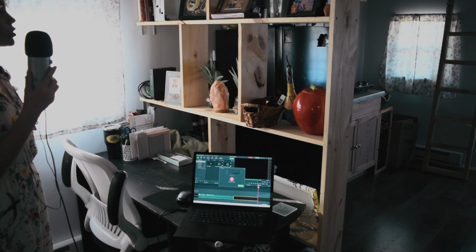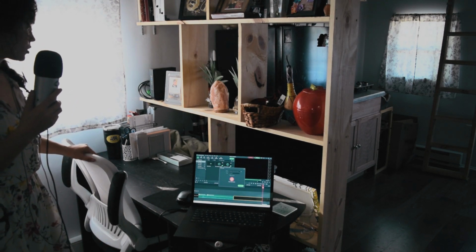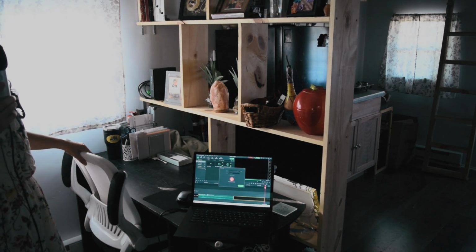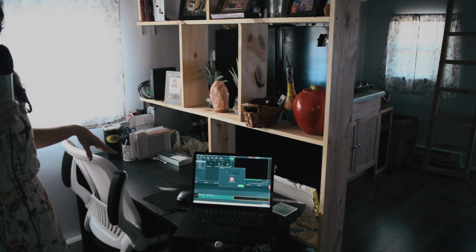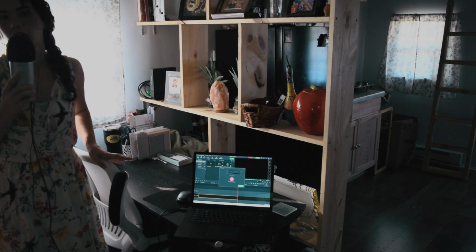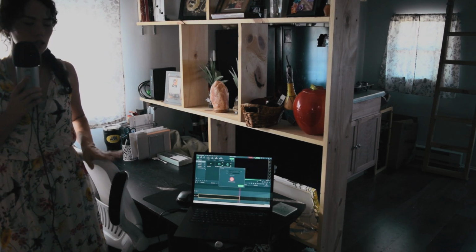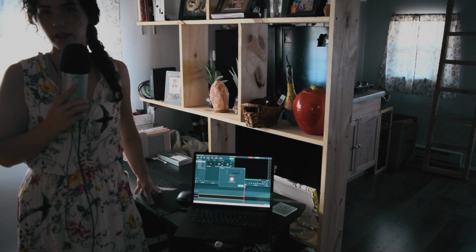But we have two side-by-side windows here and just a little office chair and desk. This is where I do basically all of my editing and everything like that. And I do some English writing tutoring. So it's nice to have the desk for when I do that.